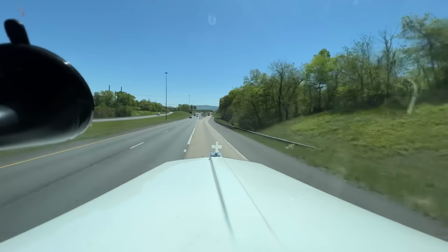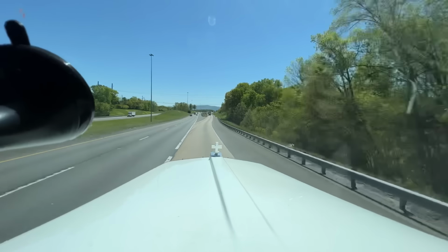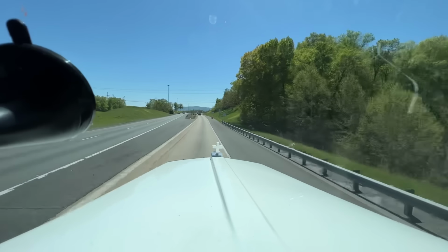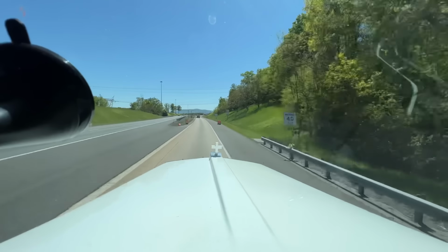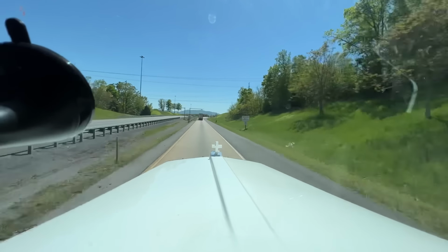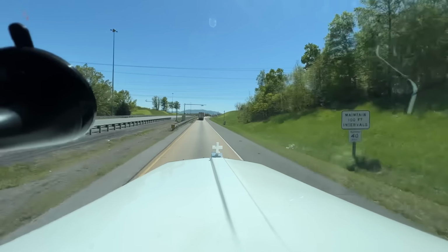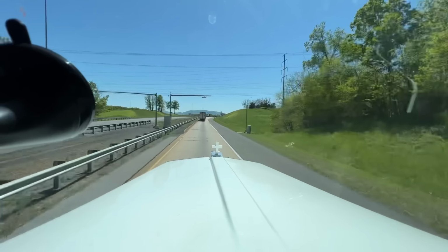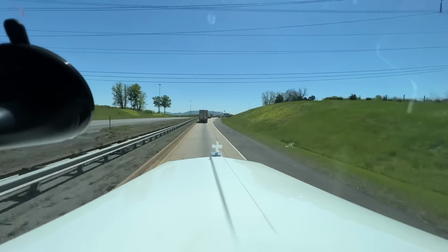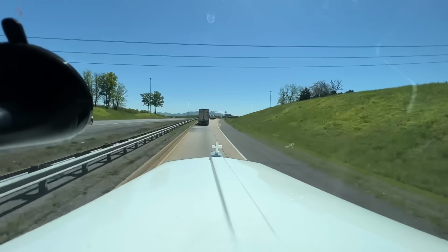All right, let's get going down to Bristol, our first way station, getting into Virginia. It's 40 miles an hour, but it looks like no one's going 40 once again, because we're going 45 right now. 43, 42. That is 40. We're steadily approaching the back of this other truck. Come on, guys. 40 miles an hour.